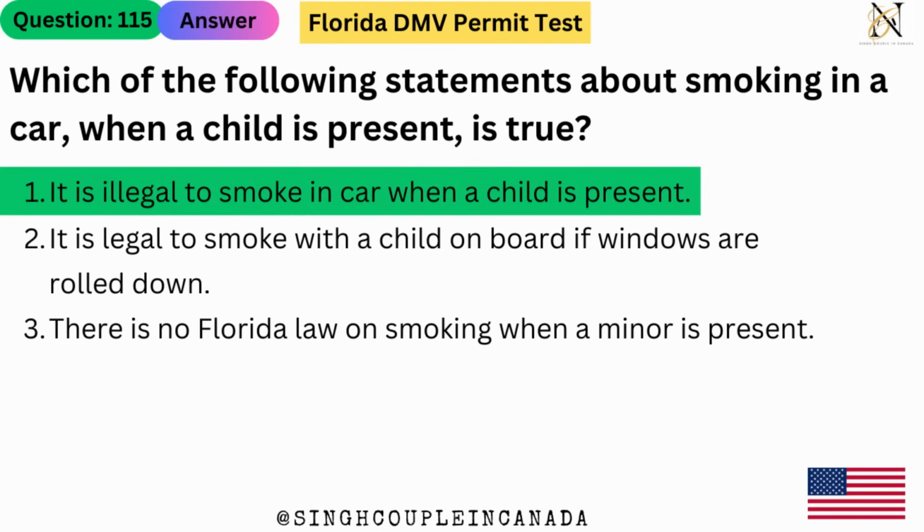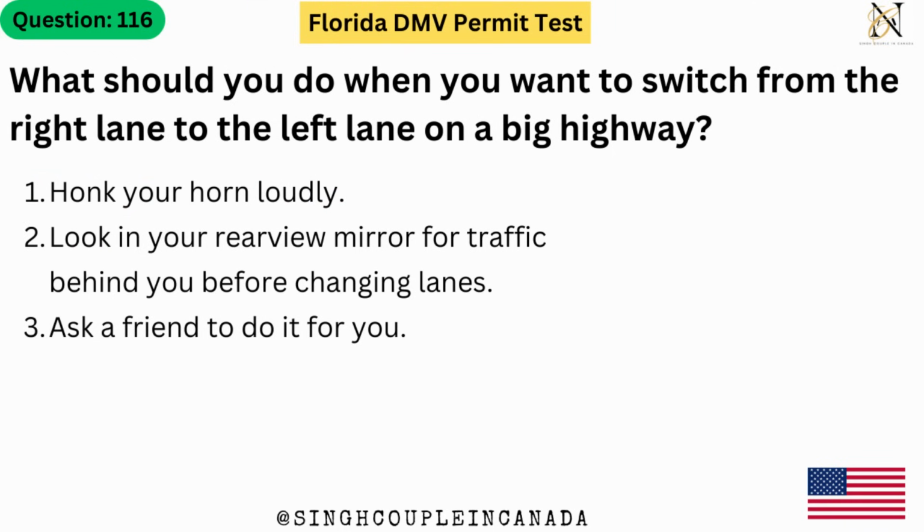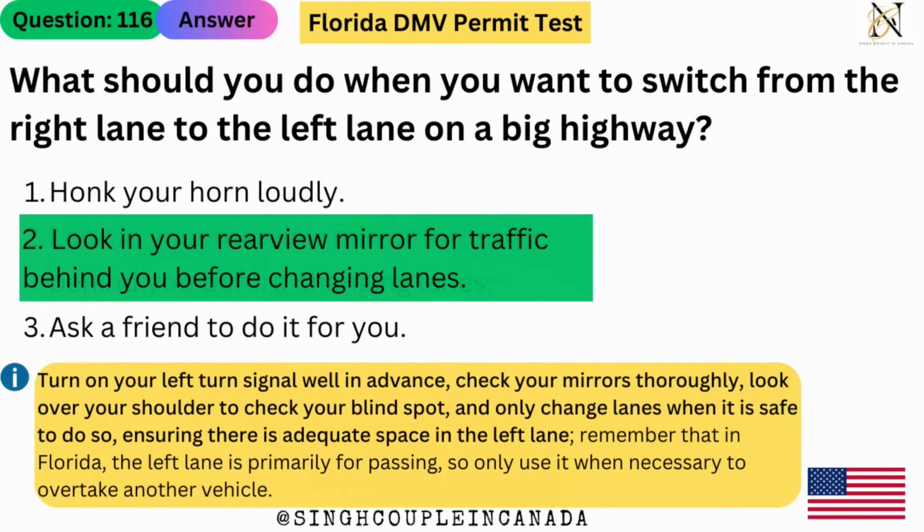The answer is 1. It is illegal to smoke in a car when a child is present. What should you do when you want to switch from the right lane to the left lane on a big highway? 1. Honk your horn loudly. 2. Look in your rearview mirror for traffic behind you before changing lanes. 3. Ask a friend to do it for you. The answer is 2. Look in your rearview mirror for traffic behind you before changing lanes.